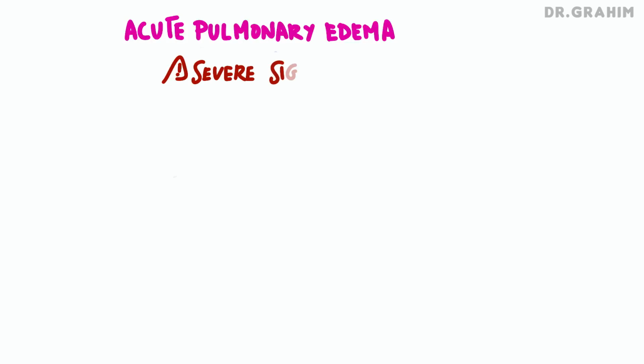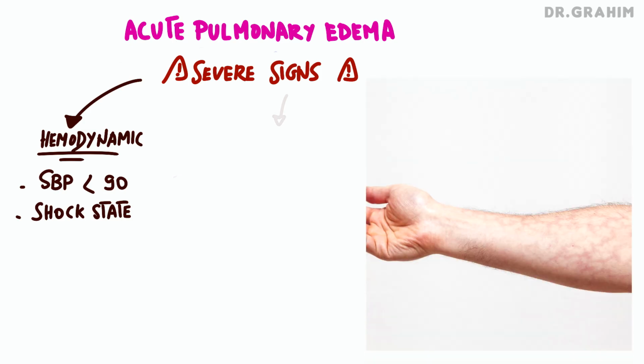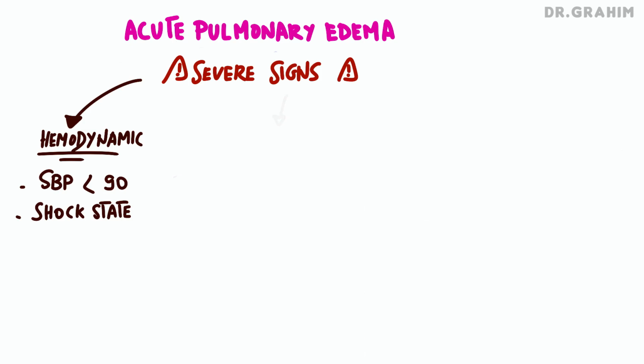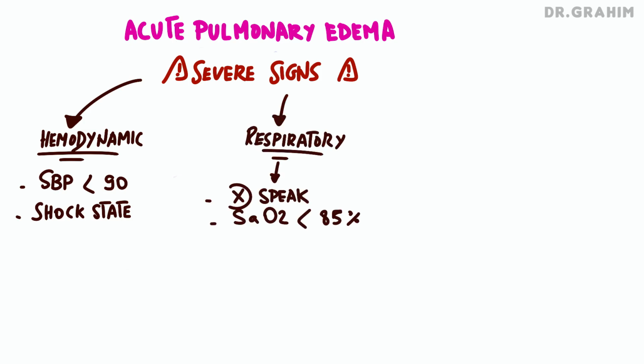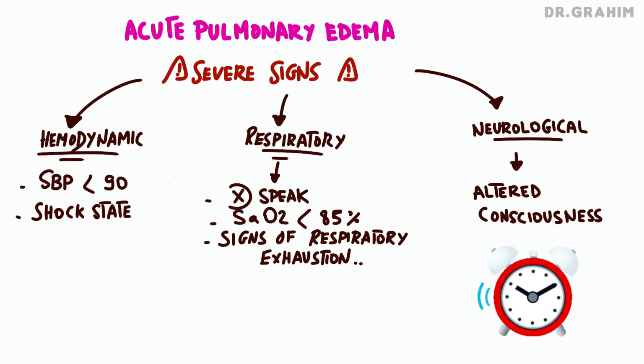There are some severe signs that should not be ignored, starting with hemodynamic signs like low systolic blood pressure below 90 or shock state characterized by cold, pale extremities, mottled skin, and decreased urine output, or what we call oliguria. Respiratory signs like inability to speak, oxygen saturation below 85, and signs of respiratory exhaustion including slow breathing, temporary breathing cessation, and hypercapnia or excessive CO2 in the blood. Finally, neurological signs like altered consciousness such as confusion or drowsiness, indicating that the brain is not receiving enough oxygen, which is an alarming sign.